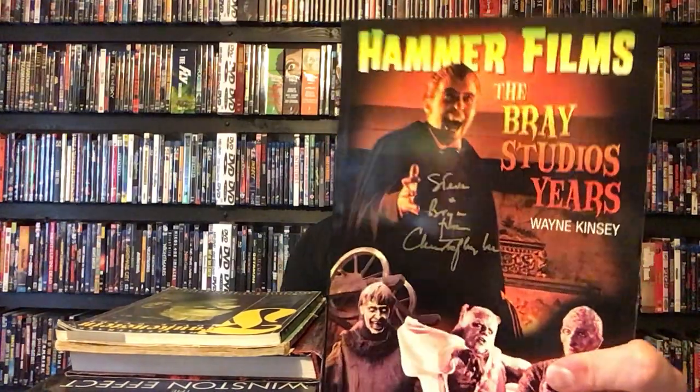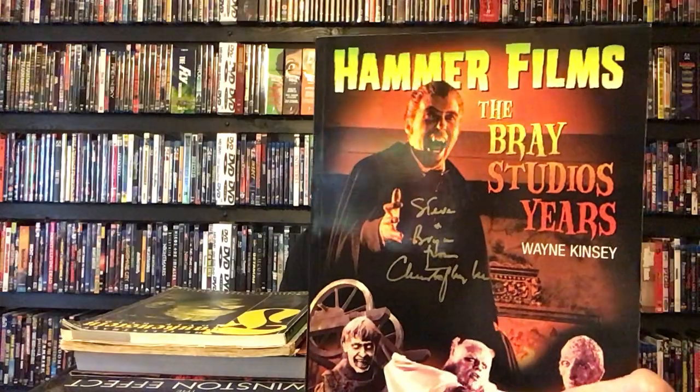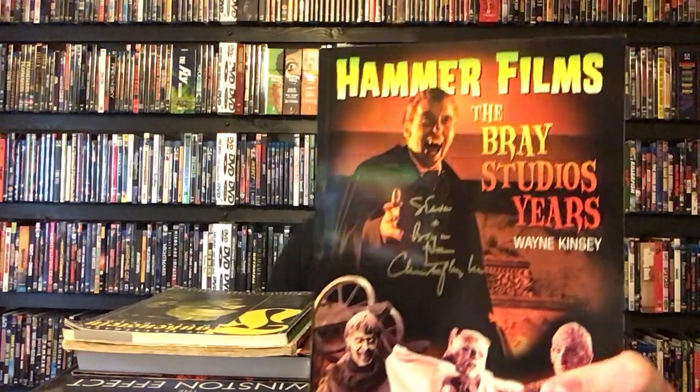Next up, this is a nice book. This is another Hammer film book, on the Bray Studio years, and this is actually signed by Christopher Lee to me and my dad, Stephen Bryn. That's us. We met Christopher Lee on a couple of occasions, and he was an absolutely wonderful gentleman. He signed this on one of those occasions. So this is Bray Studio, and I'm imagining this is probably more the earlier Hammer, sort of 50s and 60s.